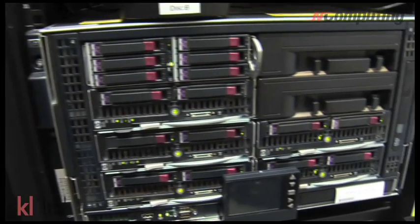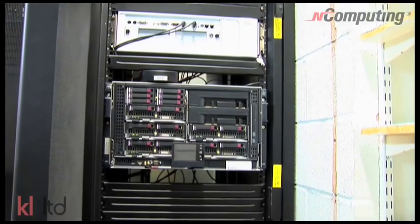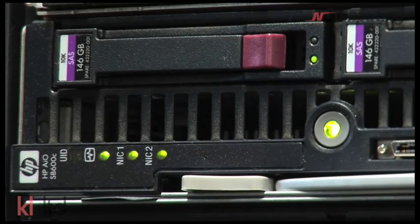For me personally, NComputing was a good choice. Firstly, because of cost. It's a very low cost device. Also, the reduction in energy costs and energy usage and carbon emissions were absolutely incredible.